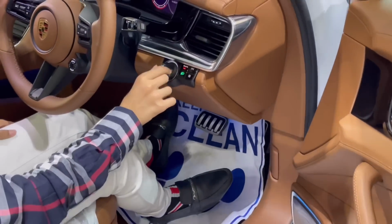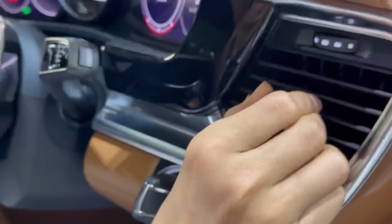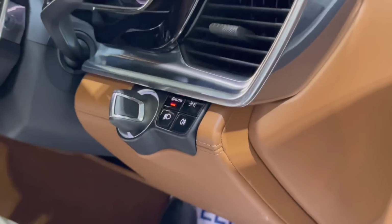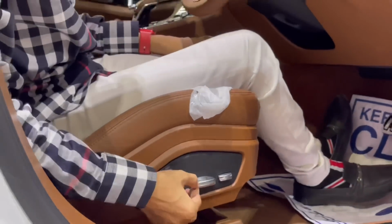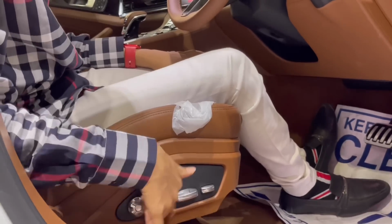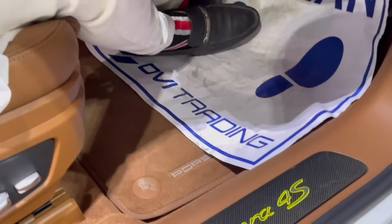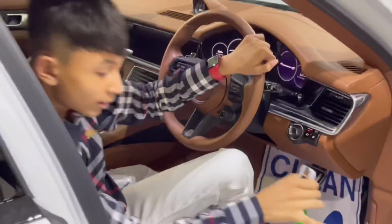These are your headlight controls. This is your starter button. It's a switch actually. And this is your AC vent for this side, and then your hood opener. So now, turning off the car, and then you have the seat controls. So these are the 14-way adjustable seat controls, and it is fully power adjustable. So here, and then on the floor mats also you have Porsche written there. And then turning off the car, taking the key out, and here we come outside.